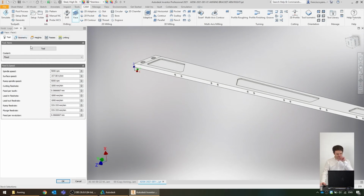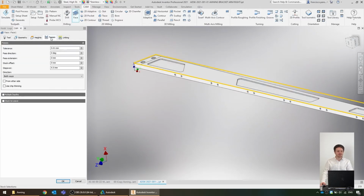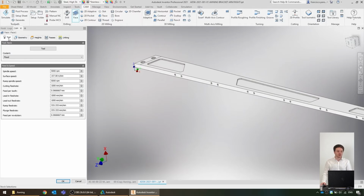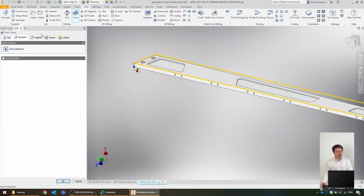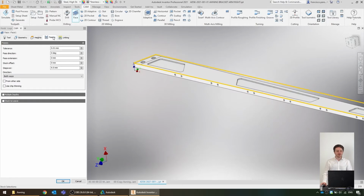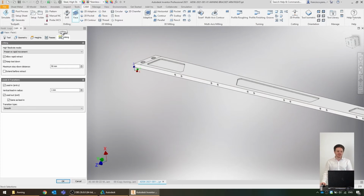Lovely. So one of the best parts about all the Autodesk products is the homogeneity of all of their tools. So what you'll notice is that with each of these machining operations, we have the same 5 tabs. We've got tool, geometry, heights, passes, and linking. And each one of them serves a repeated function. So tool, we choose the tool. Geometry, it picks what exactly we're cutting. Heights are the depths that we're cutting to. Passes give flavor to the cutting operation. So things like pass extensions or step downs and whatnot. And linking affects how it starts and stops the operation, how long the tool's allowed to stay down.